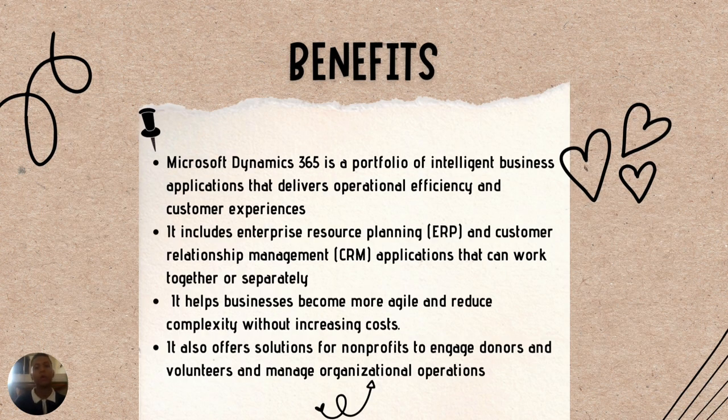And the benefits we can get from Dynamics 365. Microsoft Dynamics 365 is a portfolio of intelligent business applications that delivers operational efficiency and customer experience. It includes enterprise resource planning, which is ERP, and customer relationship management, which is CRM, applications that can work together or separately. It helps businesses become more agile and reduce complexity without increasing costs. And lastly, it also offers solutions for nonprofits to engage donors and volunteers and manage organizational operations.